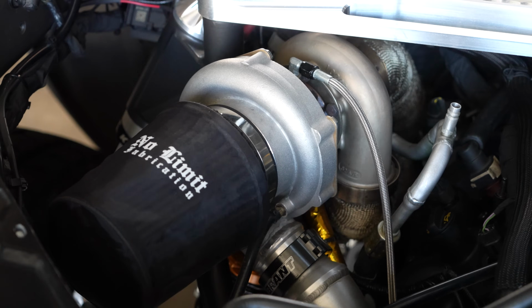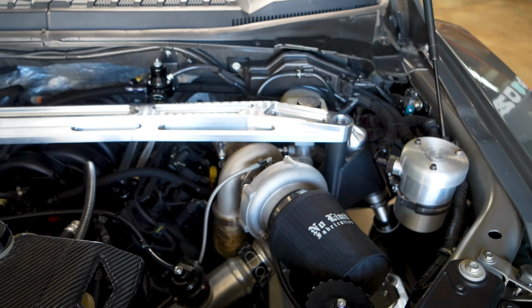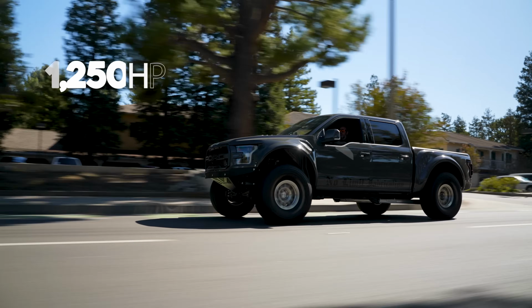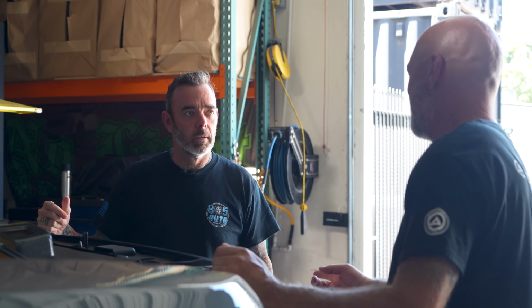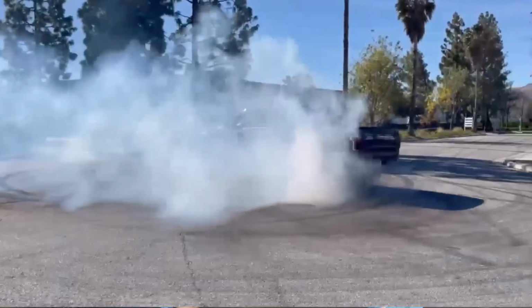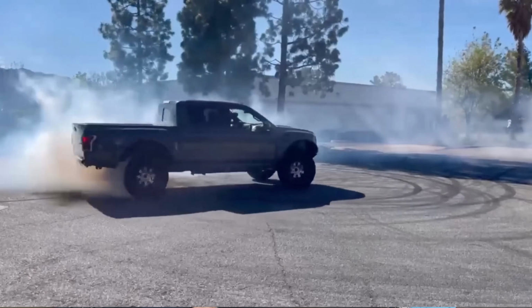Do you know the size on your turbos? Precision 62s. They make about 25 PSI. It's pretty well known. It's a minimum 1250 wheel horsepower. Now I know why you said when you have a bad day, go home and blow the tires off the truck. I really do. I can really fix a mental state driving this truck.